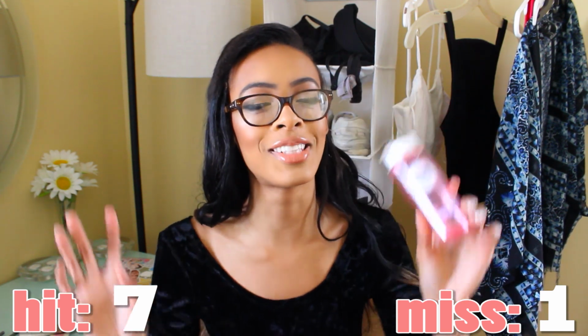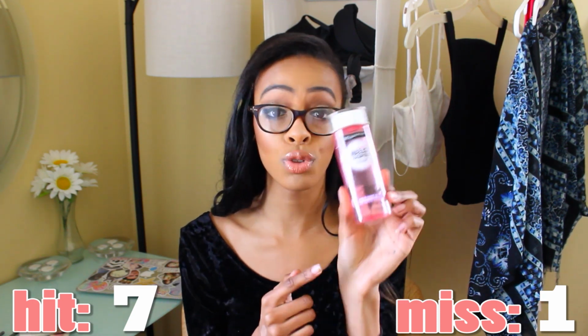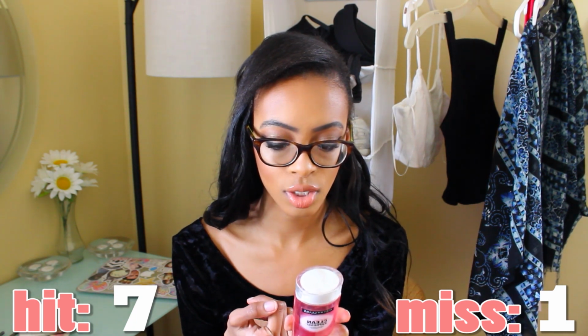And this is the Maybelline Clean Express makeup remover. Just looks like this. It's in a pink clear bottle. You do get a lot of product with this. This lasted me a couple months, and it just takes off all of your eye makeup. Gel liner, super long lasting waterproof mascara, it just takes all of it off in seconds, and you don't need that much of it. So definitely do recommend this.